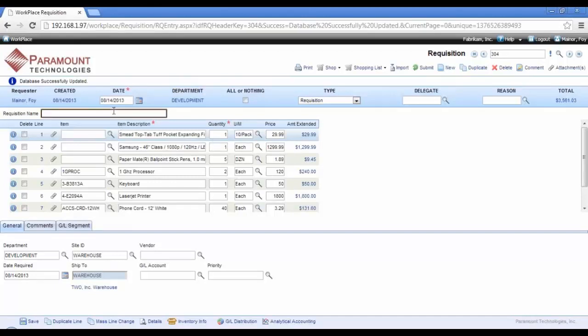There's a requisition name. So if everything on this requisition was for the same purpose, monthly office supply order, job, event, project, or even a remodel of an office on the 3rd floor, then you could type that in. That identifies this requisition. At a glance, other users will know what that requisition is for. And it's also a field that you can look up and query on as well.